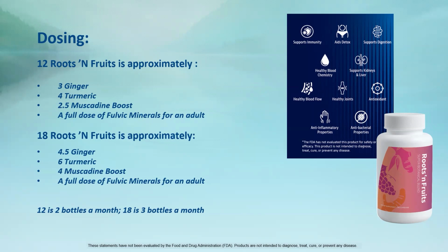Now, if you're like me and you have more severe health issues, or you really want to work on making sure you don't have those severe health issues, this is where if you do 18 capsules a day, that's going to get you about 4.5 capsules of ginger, 6 of turmeric, 4 of the boost, and a full dose again of the fulvic minerals. You're actually going to be about a dose and a half on the fulvic minerals, which is really more minerals are better because after all, they're 2/3 of the essential nutrients the body needs every day. And if you're going to be taking that dose, you're going to be at 3 bottles a month. So that should give you an idea if you're wanting to compare.